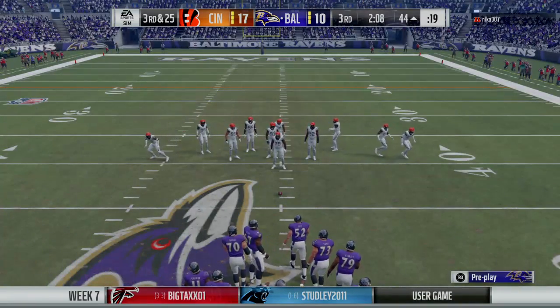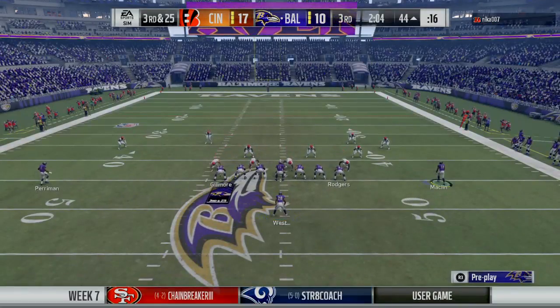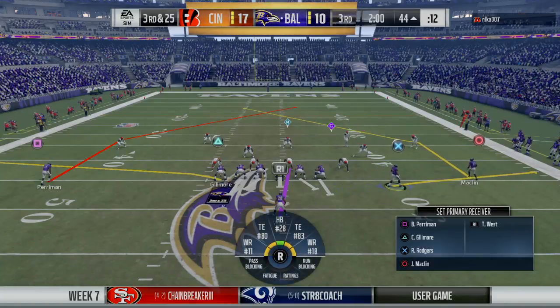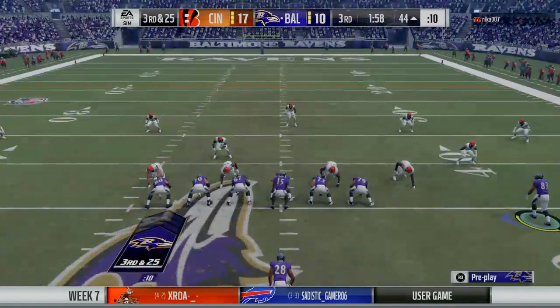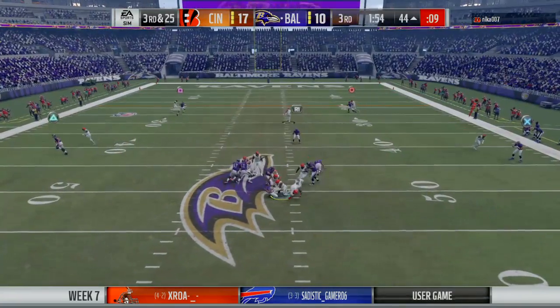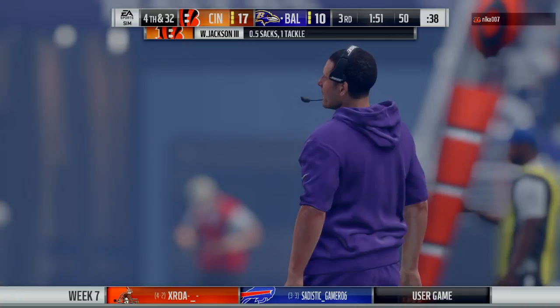Need something from deep in the bag of tricks here after first and second down went backwards. It's third and very long. And the wideout in motion. Throwing on third and long. Nowhere to escape, and he goes down.